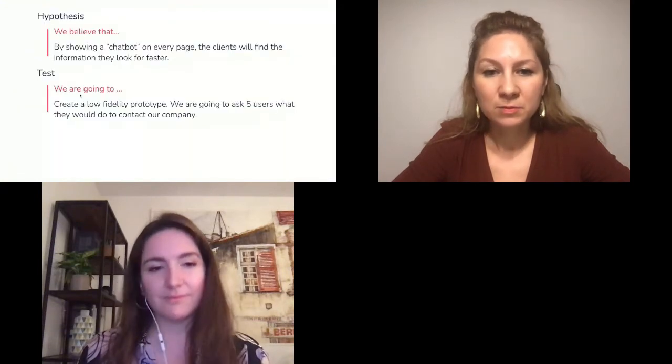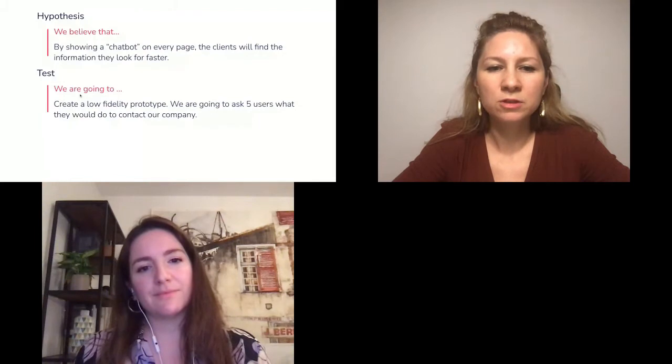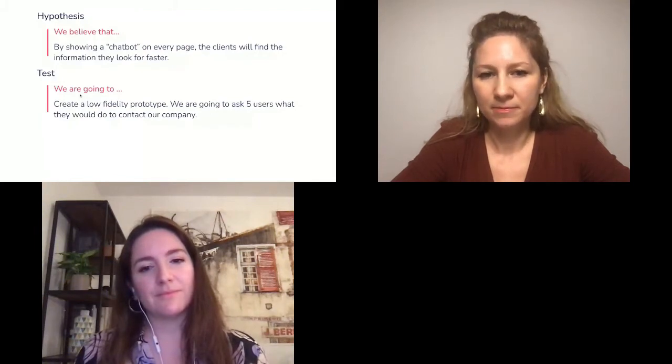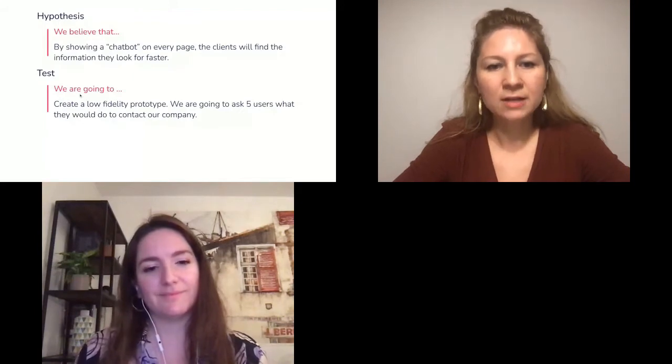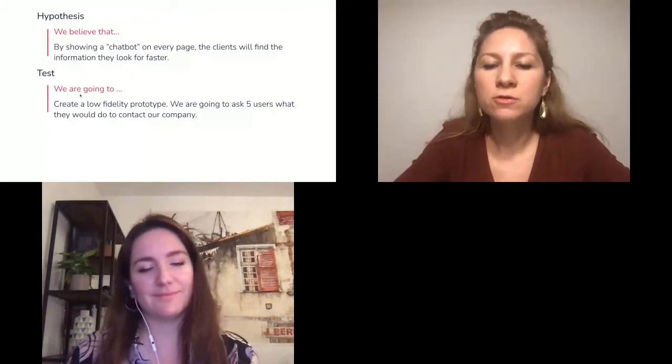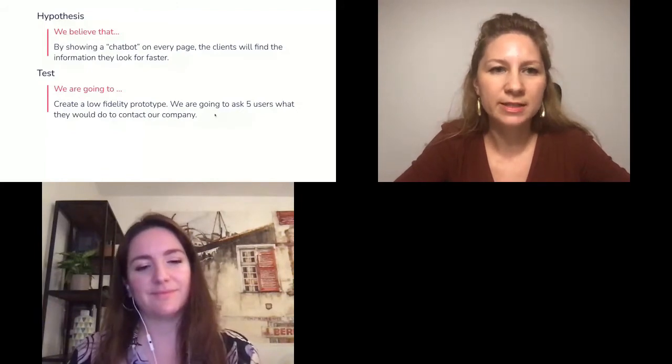An example, going back to our hypothesis with the chatbot, an idea of a test could be: we are going to create a low fidelity prototype and we're going to ask 5 users what they would do to contact our company. So in this case, the test is the low fidelity prototype, and we make sure that we also define the scenario already here when we're looking at our hypothesis.